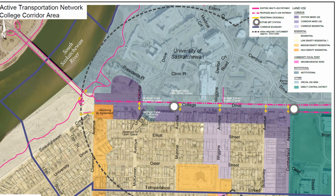This map will hopefully help you get a sense of what is already planned. Some important things to note. The darkest purple areas are where the most new density will be allowed to be developed, and where a lot of the destinations for pedestrians and cyclists along this corridor will be. The yellow arrows show where there are crosswalks for getting across the main corridors. The white circles show where BRT stations have been planned, and the dotted pink lines show where new multi-use pathways are part of the BRT project.